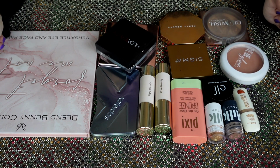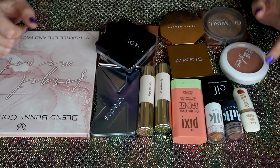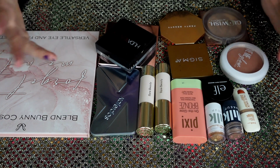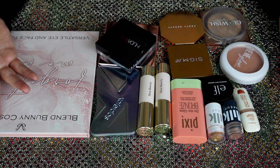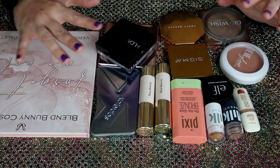There was once a time when I only had 2 bronzers total. And I was happy with that. And granted, I like having a variety. It's been fun testing out new bronzers and figuring out what formulas I like and don't like. But this is a little much.